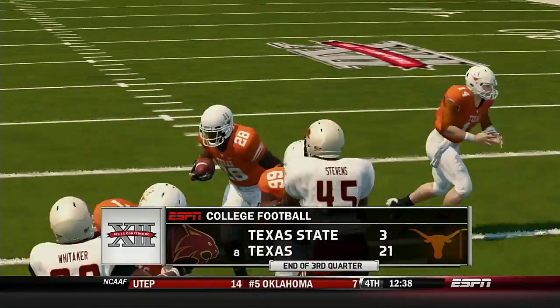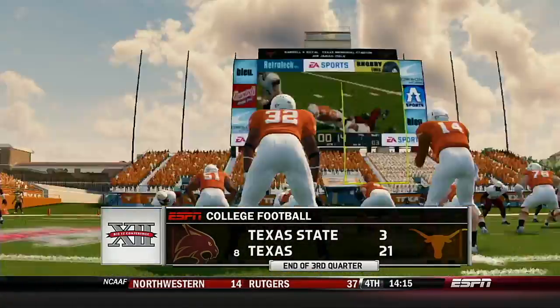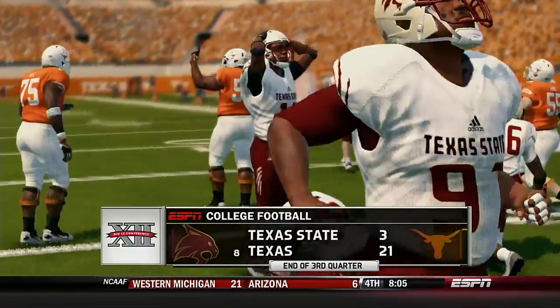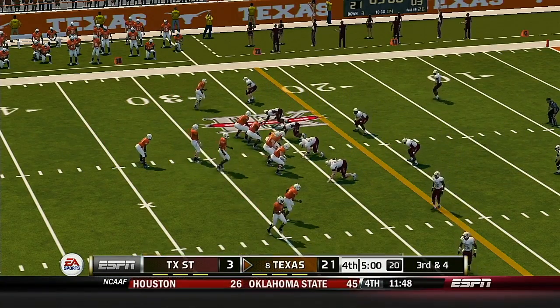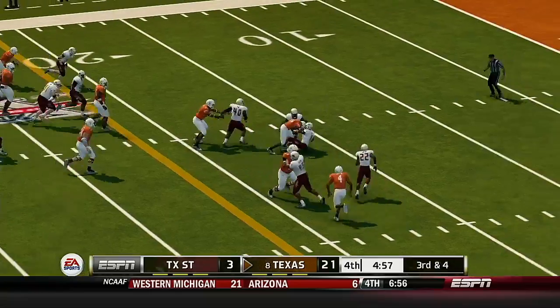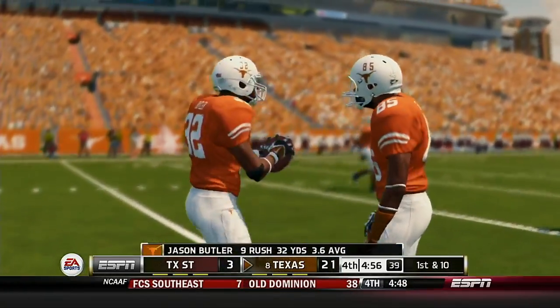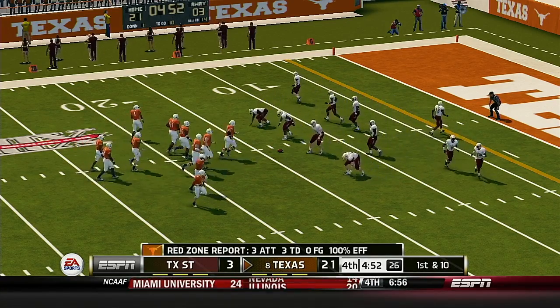Maybe it's time to get the backup some experience as we head to the fourth quarter. 21-3, Longhorn. Welcome back to the action here as we resume play in quarter number four. Makes it to the 14. First and 10. Ball on the 14.